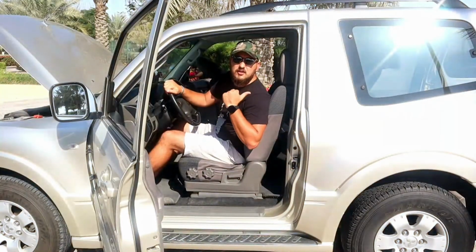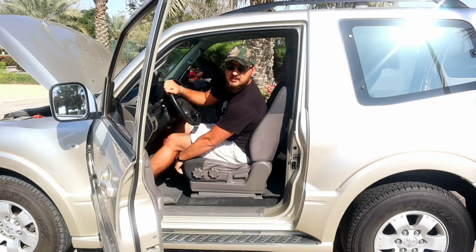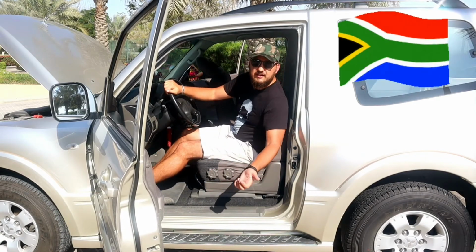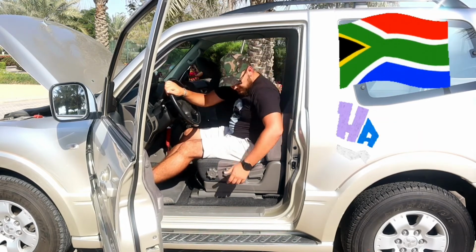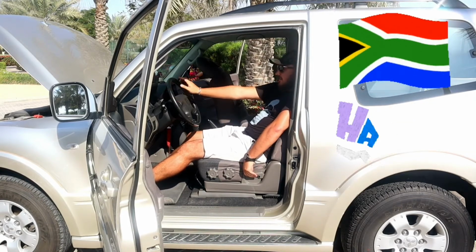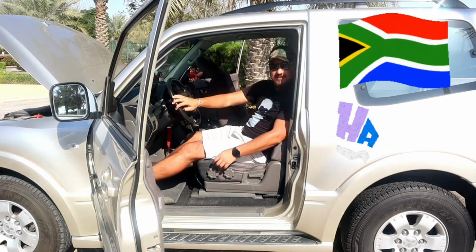So I wanted to show you guys the leg room at the back. So I was on my way to move the seat all the way backwards, and I remember that this is how they drive in South Africa. You move the seat all the way backwards. Oh, like this, yes. And then you look through the back window.